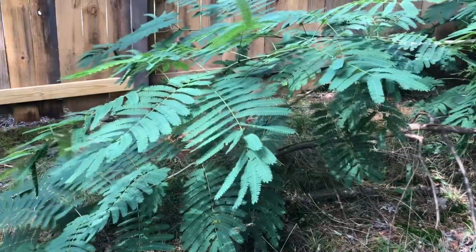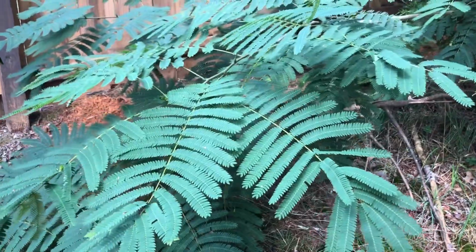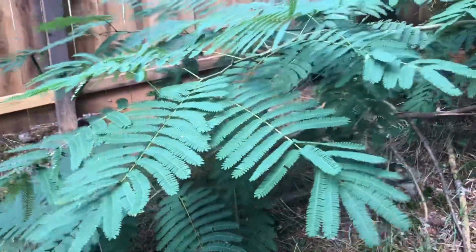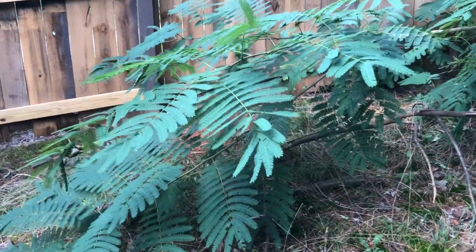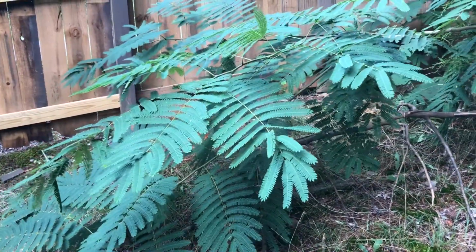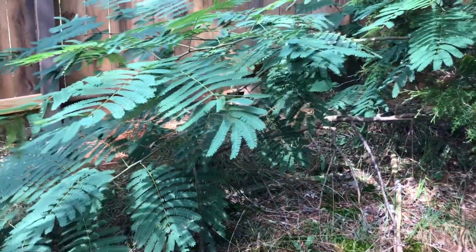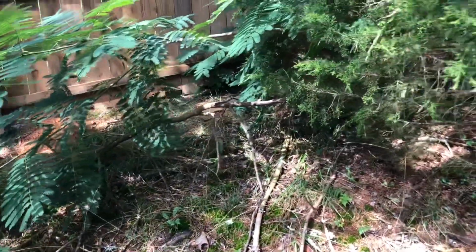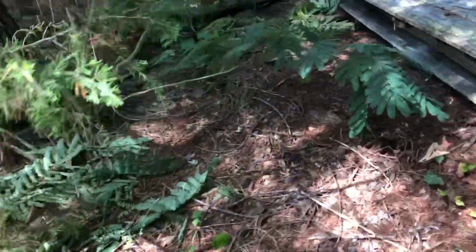All right, back to another invasive. You probably saw when I was walking around the ditch up front, we have mimosa trees. They do flower really pretty. I think the leaves look kind of cool, but the problem is they're invasive, and they will spread. This one is literally half a season, and it's already turned into, look at the stalk on this thing. It's already all over the place here.